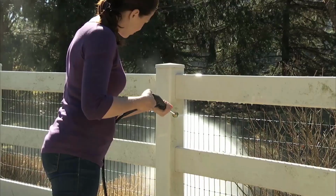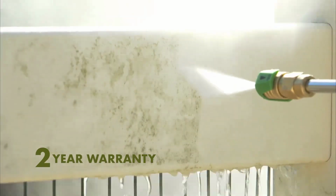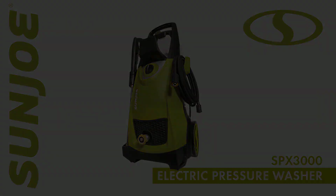Equipped with a dual detergent tank system, this power washer may store 2 different types of detergent at the same time in 2.9 liter onboard removable tanks. Conveniently switch between different detergents with the selection dial and blast away all sorts of grime.